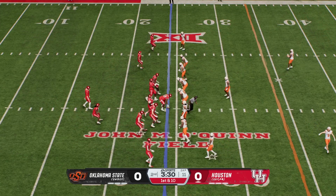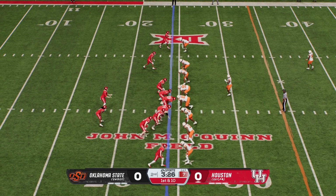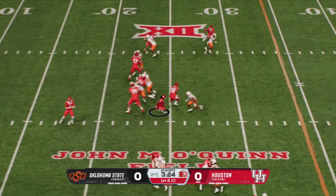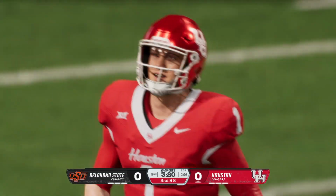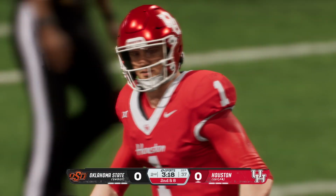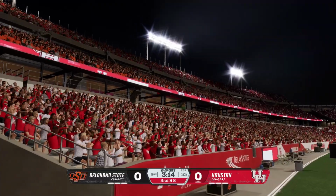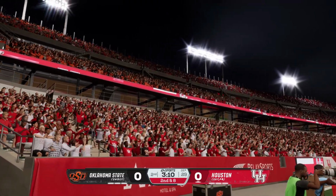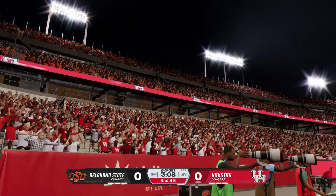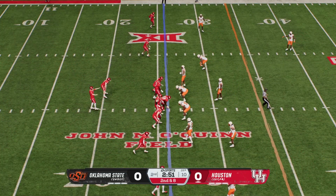First and 10 from their own 24-yard line. Using his legs at Sanford. Not much doing there. He gets it to the 26, a gain of 1. Run game is good. Balance is good. Now, listen, if the run game isn't good, then you got to pass the football a little bit more. But sometimes you got to keep them honest, take them chunk by chunk. After picking up a couple, it's 2nd and 8.